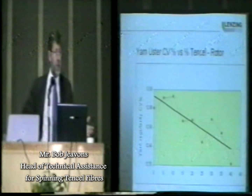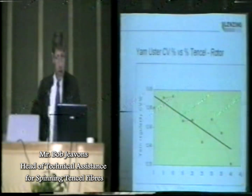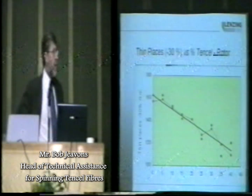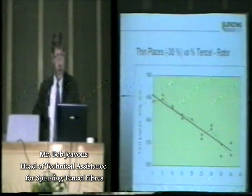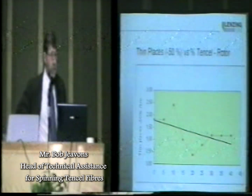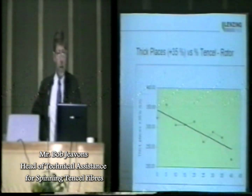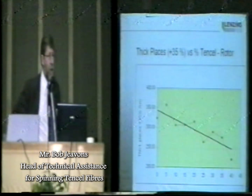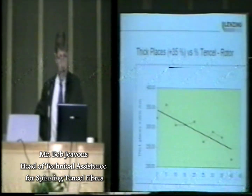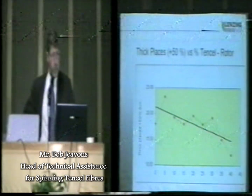In addition to this, the CV percent is coming down significantly. The thin place imperfections at minus 30% are coming down also. The thin place imperfections at minus 50% are also coming down. Thick places plus 35% for the rotor spun yarn are also reducing. At the plus 50% they're reducing as well.